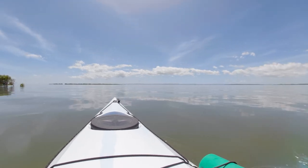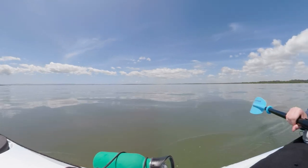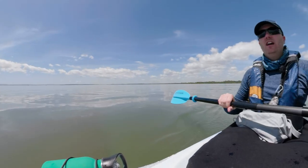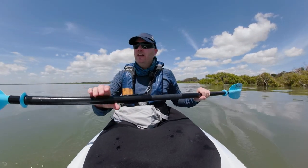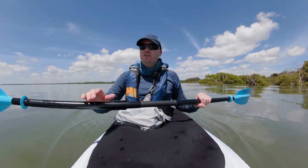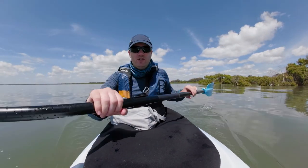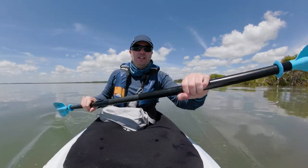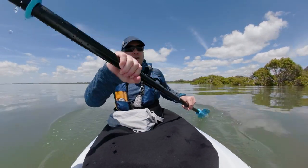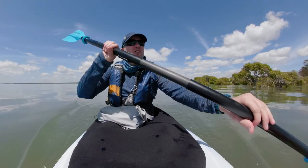So the place I'm going to is a little bit secluded, but also not. It's right next to a rather large channel where passenger ferries and car ferries go backwards and forwards from the coast to the islands on the east coast. Now, I actually have to cross this channel, so hopefully I don't get T-boned by a passenger ferry. I don't really want to get mulched by a propeller today.